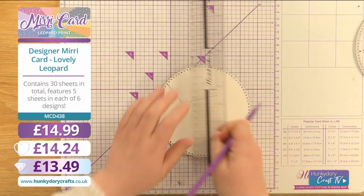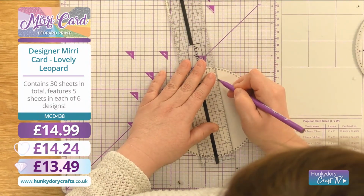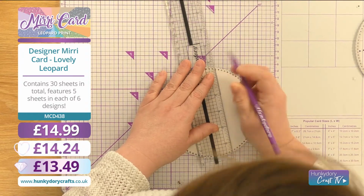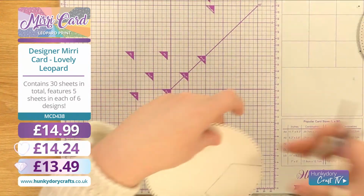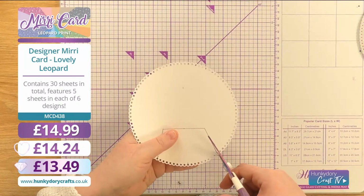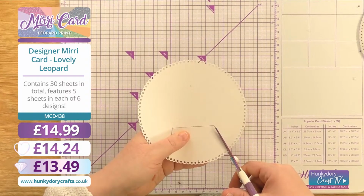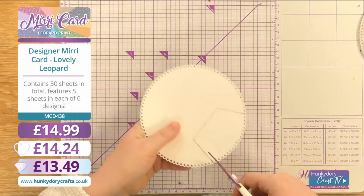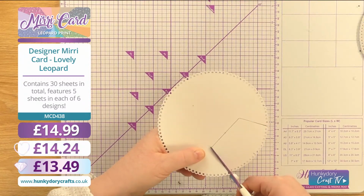So now I'm just going to mark these up. I'm just going to take them to that line and just draw a line down to that line that we've made on the bottom here. I'm going to go in with our scissors. And we're just going to cut down this line. Now, you can trim that away afterwards if you want. I'm just going to come to this line, and the same on the other side.